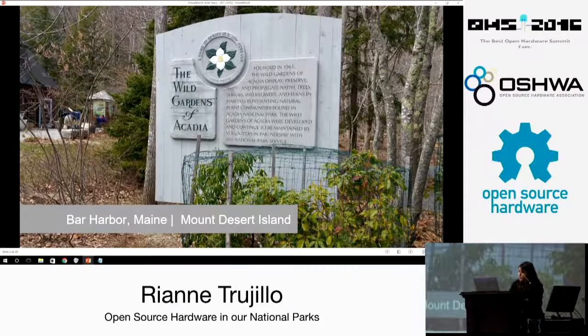So Acadia National Park, which is located on an island off the coast of Maine, is the most visited national park in the U.S. They have over 2 million visitors a year. And so the park just redesigned their nature center to address climate change. This is the very first park to ever address this. And they have plans within 3 years to update their exhibit based on new research.